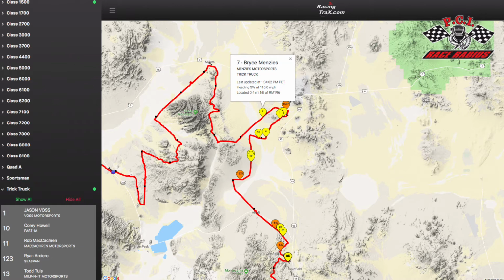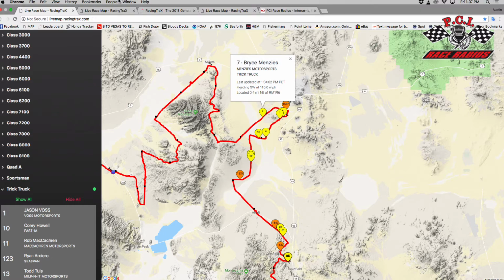So CJ Hutchins had got around and was the lead car, but now at pit 5, he just got passed back by Bryce Menzies. So Bryce Menzies in the number 7 is now the first car on the road. As you can see on the tracker here, this is correct. It has been confirmed. I just posted a video. Check out the page. Bryce is the first car on the road at mile 190. So that's them.